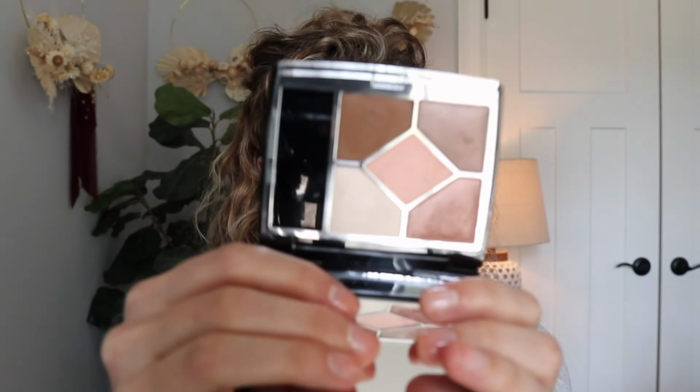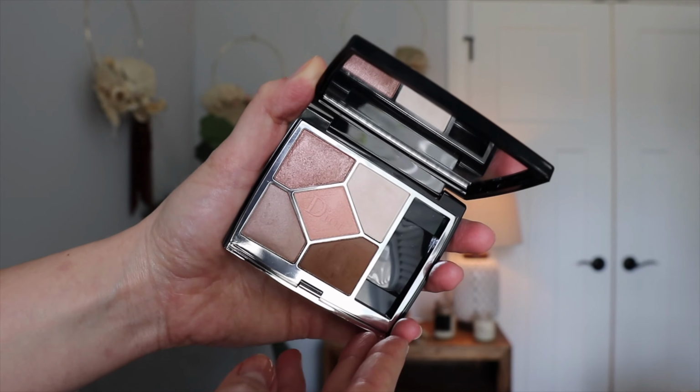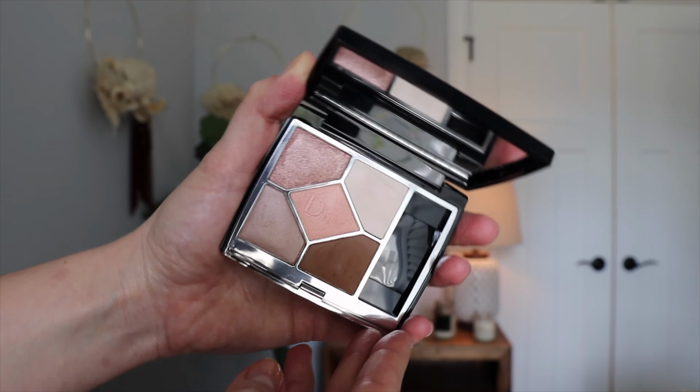I ended up picking up this new dress from Saks. The color story is similar to what I thought it would look like online, in person. Sometimes you can't always say that with Dior because sometimes their swatches online do not match up with what you're going to get. Just saying. But this is a very peachy, neutral, everyday palette, kind of right up my alley if we're totally honest about it. It's gorgeous. I love the color story for sure.